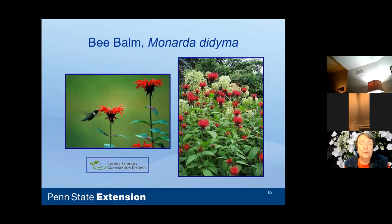Monarda or bee balm comes in all shades of white, pinks, roses, and the ever popular red. This is Monarda didyma. It likes moist areas. It doesn't mind where you put it though. There is another one, Monarda fistulosa, which has pinker flowers and it loves drier areas. I usually see it along highways. Absolute hummingbird magnet.